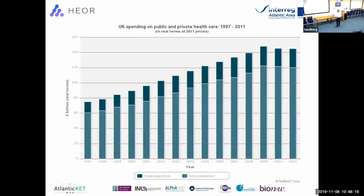Then just looking again at UK spending. Apologies, some of my numbers in terms of spend are a little bit out of date, but I just wanted to give you a feel for the trend. This just goes up to 2011, but you can see again, public expenditure here in the UK has been increasing year on year. We have seen more recently a little bit of a dip when we come to the economic crisis. However, the public expenditure has tended just to flatten out, and now we see it tending to grow again.